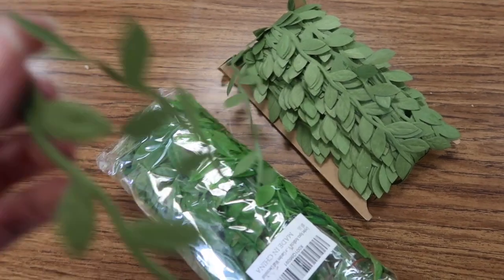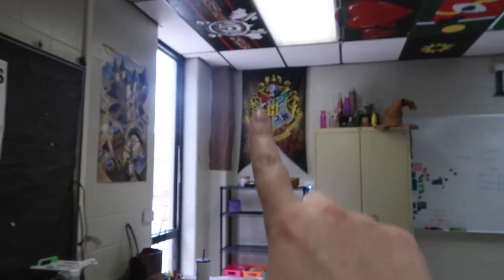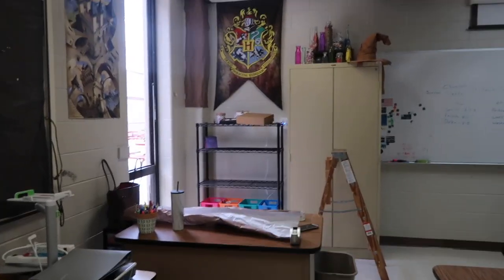Okay, so I forgot I had this greenery, and I figured I could make a tree right here in the corner and have it be the Whomping Willow, because since those just hang down, I can have it hanging right there and it'd be just something to add in my corner.